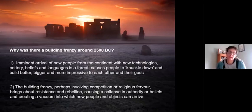perhaps something that causes this to be an unsustainable way of living, that there's so much energy going into this monument construction that everything collapses. And that collapse creates a power vacuum into which new people and objects and ideas and beliefs can finally arrive, because remember, they've been on the continent for quite some time before they get to Britain.